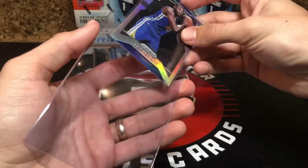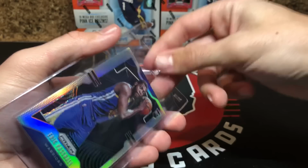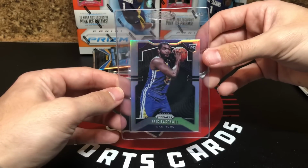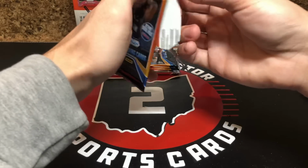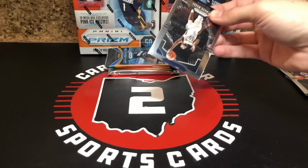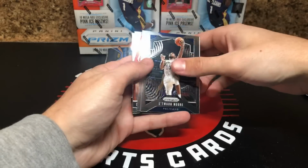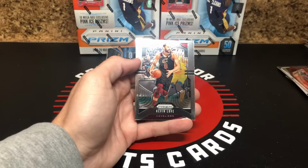There we go. Let's go, man. I'm jacked. This is awesome. This is so much fun. Freaking love Prizm. Heck yes. Nice rookie silver in a blaster or an Omega. Very nice. Very, very nice. Lonzo, DeAndre Hunter, and then K-Love.